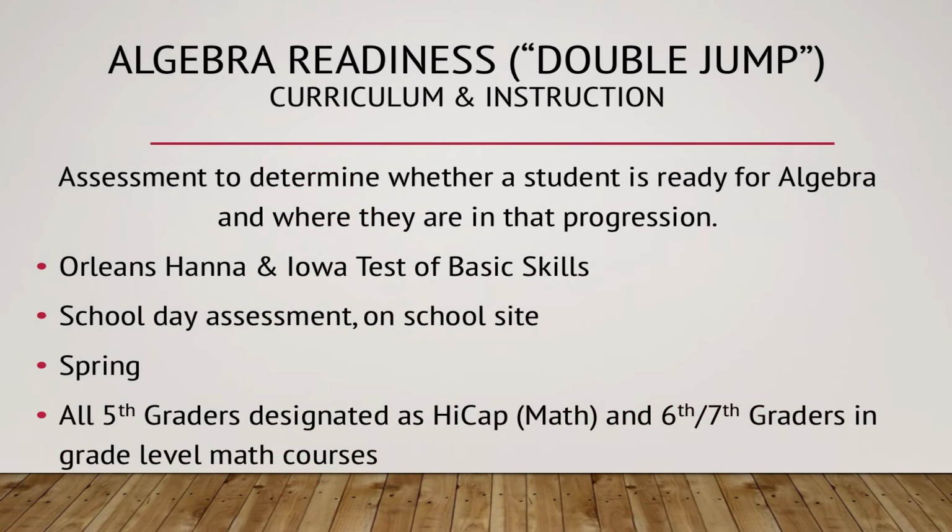I'll say a few words about algebra readiness, which was known as double jump. This is a process open to all students in North Shore, not just highly capable students. So the point of contact for this is curriculum and instruction rather than the highly capable department. But what I want to share with you this evening are a few details about this assessment, and the purpose is to determine whether a student is ready for algebra, and if so, where they are in that trajectory of readiness.